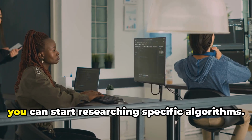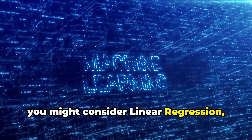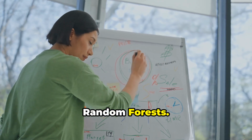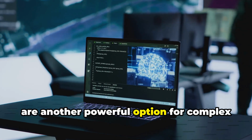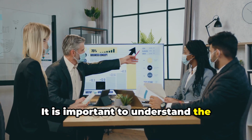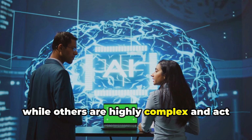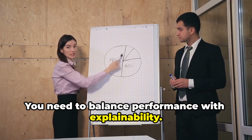Once you know the type of problem, you can start researching specific algorithms. For supervised learning, you might consider linear regression, logistic regression, support vector machines, decision trees, or even powerful ensemble methods like random forests. Neural networks, the foundation of deep learning, are another powerful option for complex problems involving images or text. It is important to understand the trade-offs of each. Some models are simple and easy to interpret, while others are highly complex and act like black boxes. You need to balance performance with explainability.